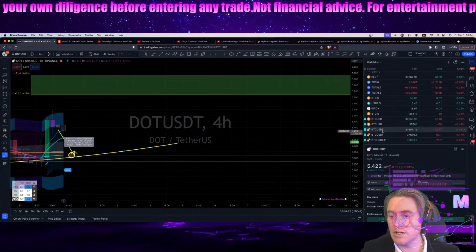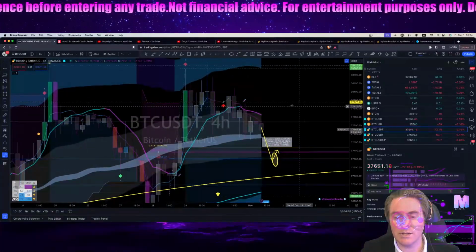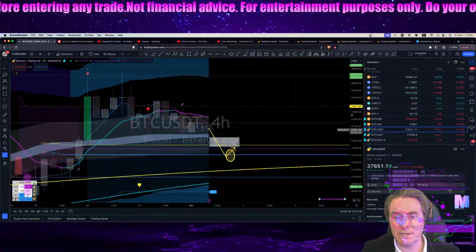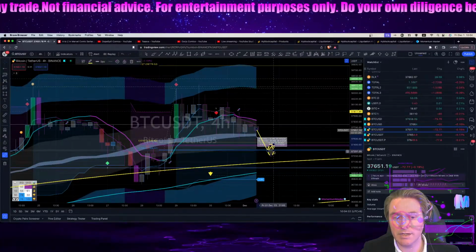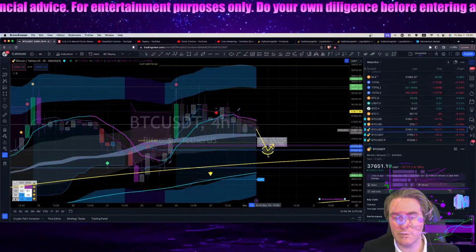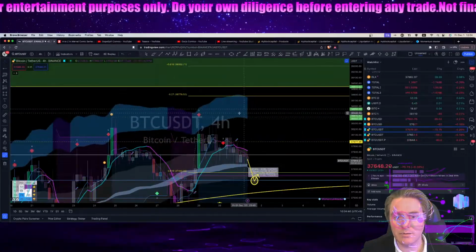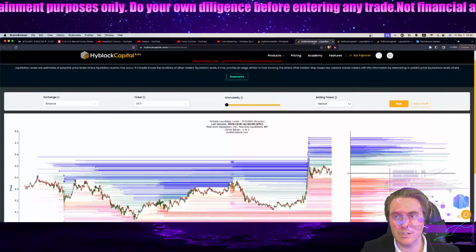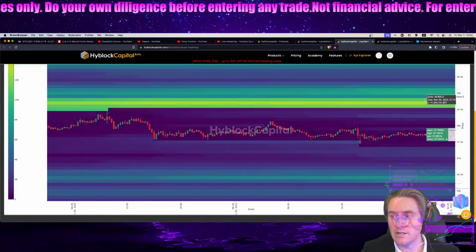More bullish than bearish in terms of what the TA looks like, but what the tea leaves for Bitcoin look like is possibly coming down into this region. But we do have that liquidity building up at that 38k. I would not be surprised if we tap up into this region on this monthly time frame over here, 38.9, 38.8.